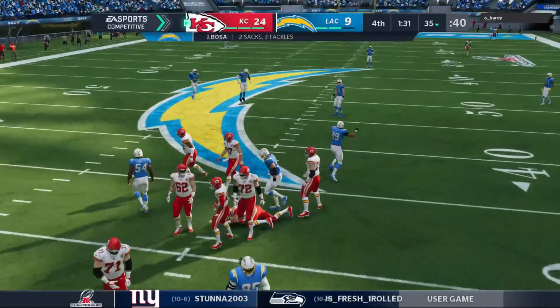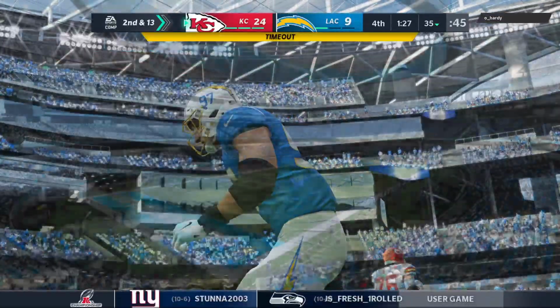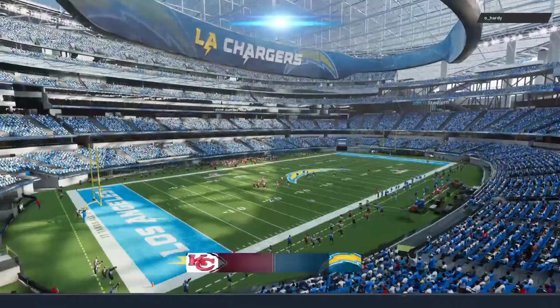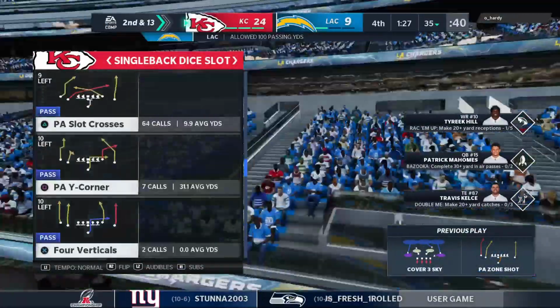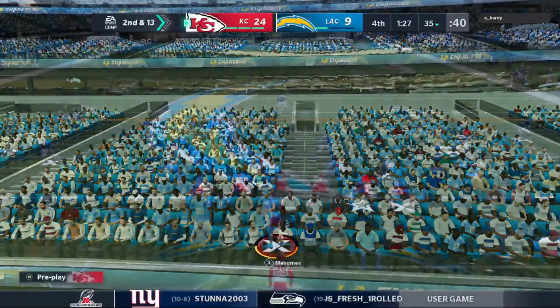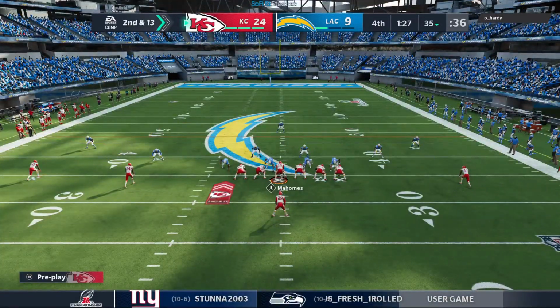Chargers able to get the pressure and bring him down. Joey Bosa picks up his 2nd sack of the afternoon. Now the Chargers will use the 2nd of their timeouts as they'll get it with just under 90 seconds remaining. But following the sack, they'll try to change their fortune here on 2nd and 13.